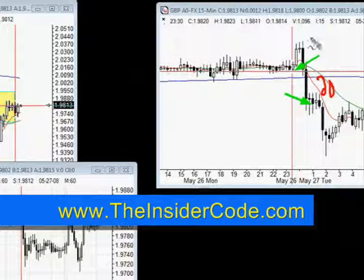20 pips worth of profit, but I'm going to have to risk, say, 35. I apologize for my penmanship there. That's just not a good trade.